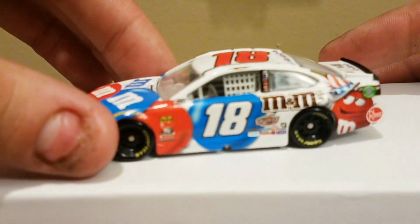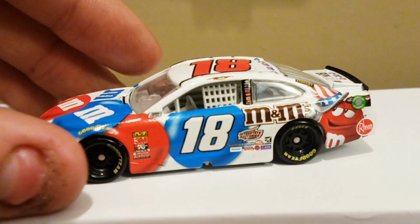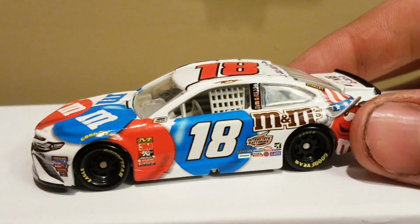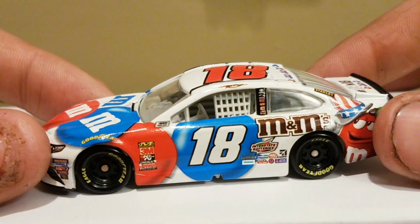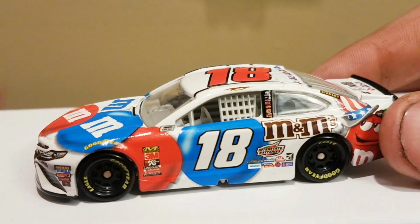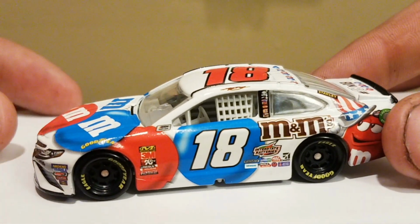But now back to the diecast, guys. Man, this is yet another cool scheme that we got for Kyle Busch. We've had a lot of cool Kyle Busch schemes released for 2018 of NASCAR Authentics. This will probably be a great addition if you guys already got the M&Ms car that was released in both 2017 and 2018's, I almost said scales, but models. But yeah, if you guys didn't know this already, this is an exclusive.